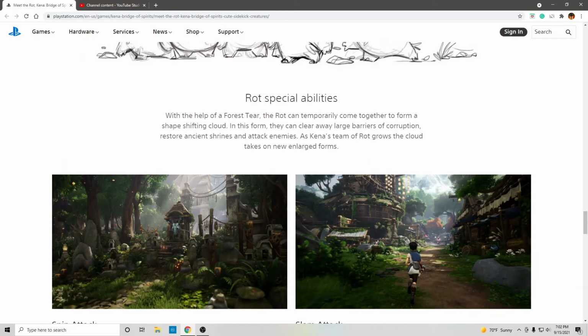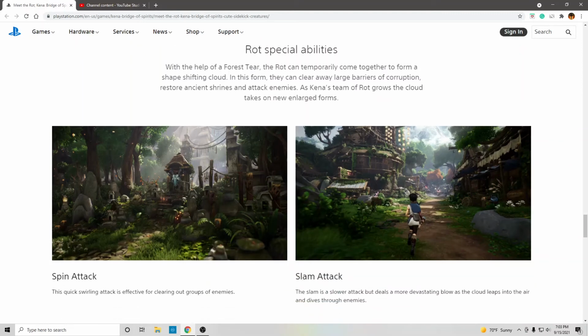Rot's special abilities. With the help of a force tear, the rot can temporarily come together to form a shape-shifting cloud. In this form, they can clear away large barriers of corruption, restore ancient shrines, and attack enemies. As Kenya's team of rot grows, the cloud takes on new, enlarged forms.